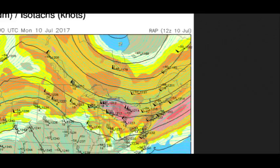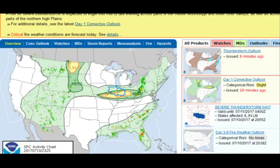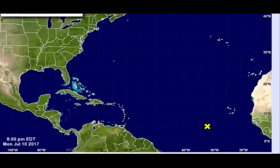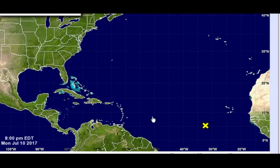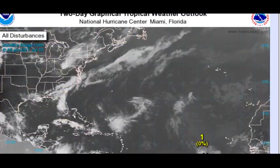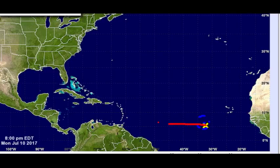So let's head through the charts and see what's going on elsewhere. Got a slight risk right there in the northern plains and also in the Midwest. And then taking a look out in the Atlantic, we've got this one wave gradually working its way westward. Yesterday we saw it near the Cape Verde Islands right there. Let me see if that's showing. Yeah, it is. Okay. So we've got a 0% chance of cyclone formation in 48 hours. Environmental conditions are marginally conducive to development. But the GFS has been trying to take this system and develop a hurricane as it moves into the Gulf and across the Gulf Stream. So that could still happen, but we're just not going to know for another week or so here.